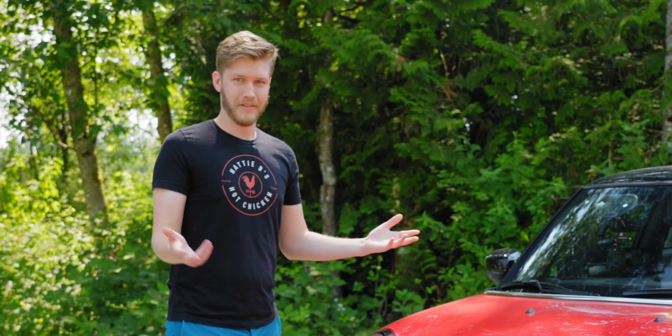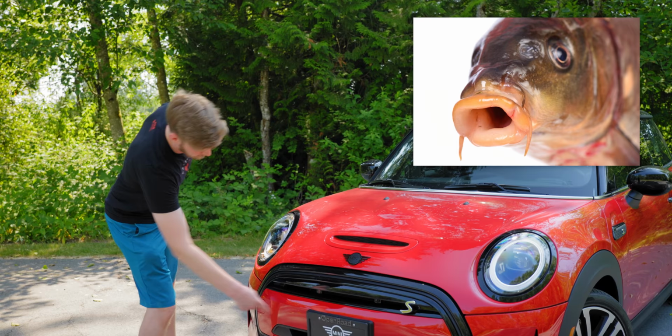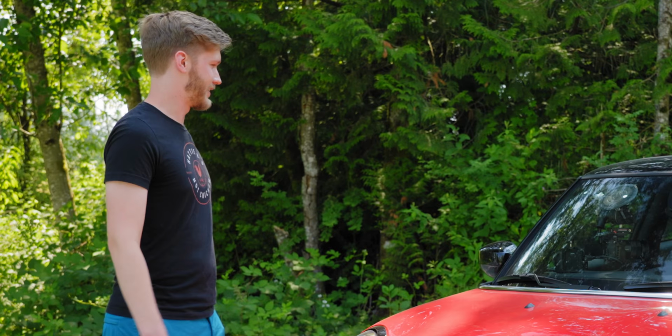The look overall is, well, it's a Mini. You either love them or hate them. It's got those nice little bubbly headlights, kind of looks like a fish, maybe a carp or something up here. It's cute, I like it. Is it $40,000 nice looking? Maybe not. But I guess that is what you get when it's an electric car.